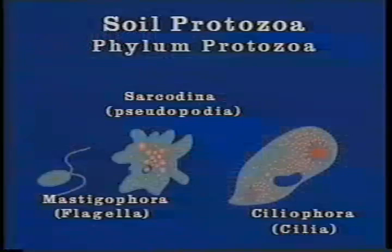Protozoa are the smallest animals in the animal kingdom. Their name comes from a Greek phrase meaning first animal. The three main soil groups are classified by the means in which they move: flagella, pseudopodia, or cilia.